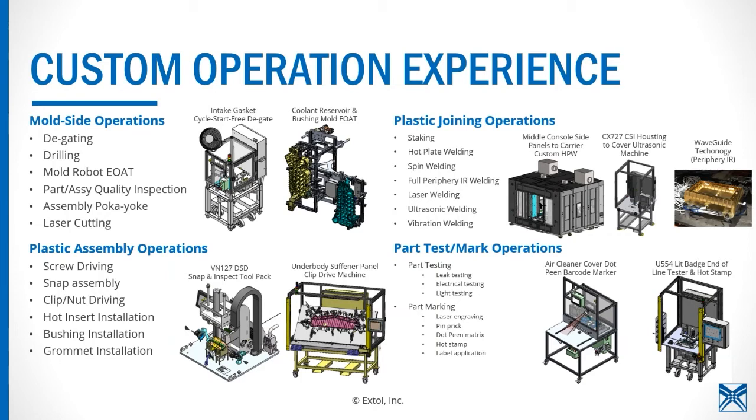And then we obviously have plastics joining experience because we have a lot of technologies within that field. So we're pretty good at integrating staking equipment, hot plate welding, and laser welding, all that type of stuff, having custom machines for that. And we're not afraid to have ultrasonic welding as well. We do that a lot as well when deemed fit.